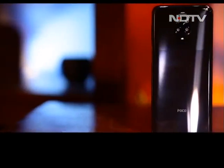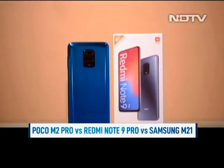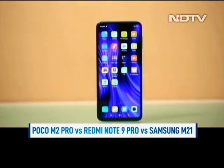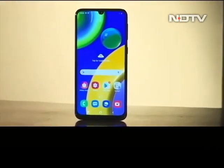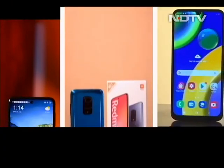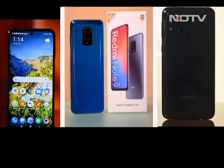Poco M2 Pro enters the mid-segment market to shake things up. With its 33 watts fast charging, quad cameras and a good processor, it takes on the Redmi Note 9 Pro and the Samsung M21. Now if you are in the market to buy a phone under 15K and are confused between these three options, we are here to help. We will compare all three and tell you which is your best bet under 15,000 rupees.